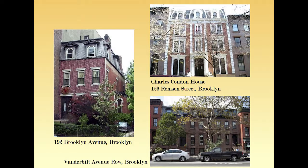Just some examples. This is a very high-style version of a Second French Empire. And then we've got these more vernacular versions in Brooklyn.